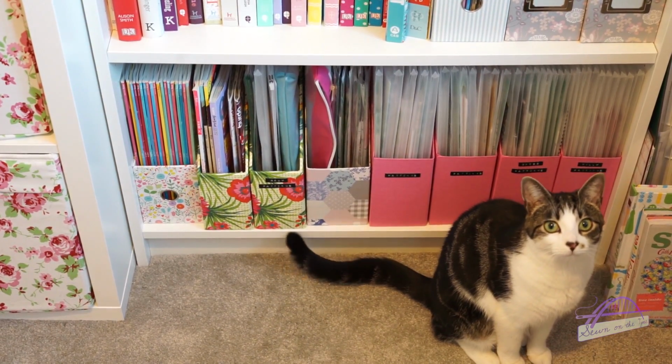Now when I said that there's patterns on that shelf, I store them in magazine files, and these are patterns, either PDFs or paper patterns that I've already cut and probably used as well. So I like to store those in a slightly different way. I don't like forcing the cut pattern pieces back into the envelope. It just gets a bit messy, and I wanted a different way to store it.